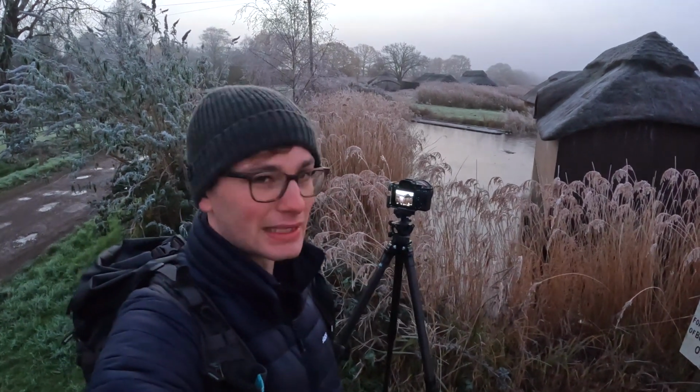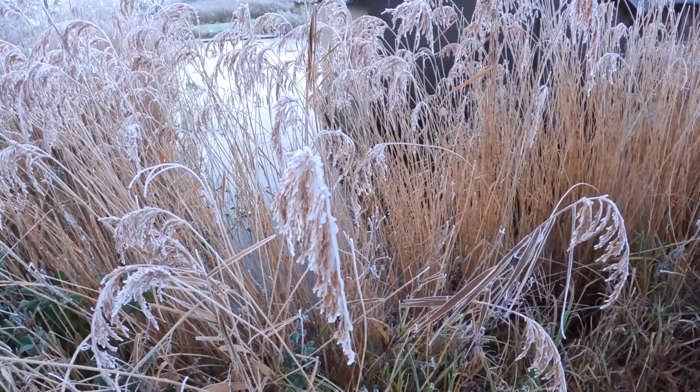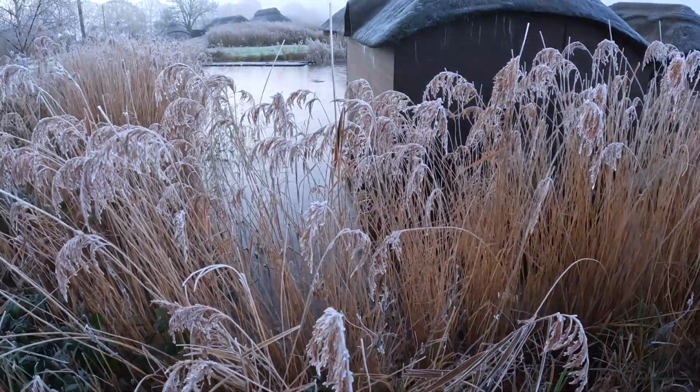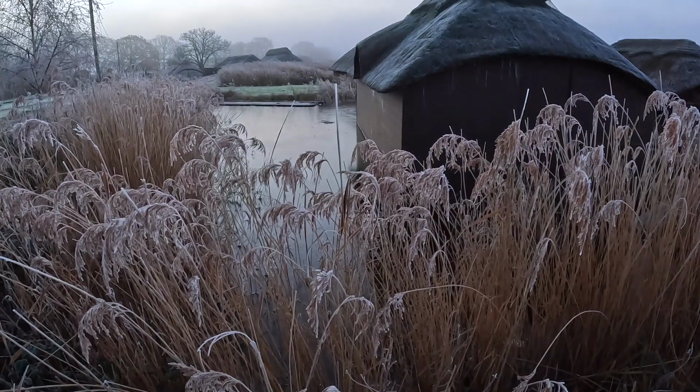I'm just being mindful of the reeds in the foreground, because there is a slight wind about this morning, and it's gently swaying them. So I might have to wait around to get this shot in particular in the highest quality possible without pumping up the ISO. Just being a bit mindful of that. Just love how the reeds almost lead you into the frame.